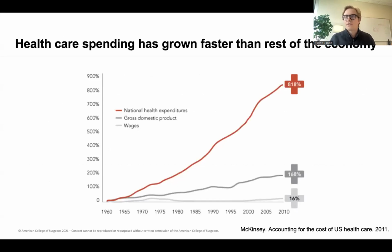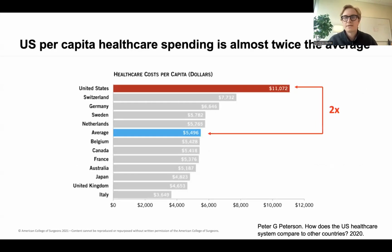I doubt anyone on this call needs convincing that healthcare in the United States is expensive. Not only are healthcare expenses increasing dramatically in the US, but they're far outpacing growth in spending for other sectors of the economy. You can see in this figure from McKinsey that growth in the national health expenditures has far exceeded that of the GDP and of wages by more than fourfold since 1960. And if we compare spending in the US to other countries, we can see that the US outpaces other wealthy countries with nearly double average per capita spending.